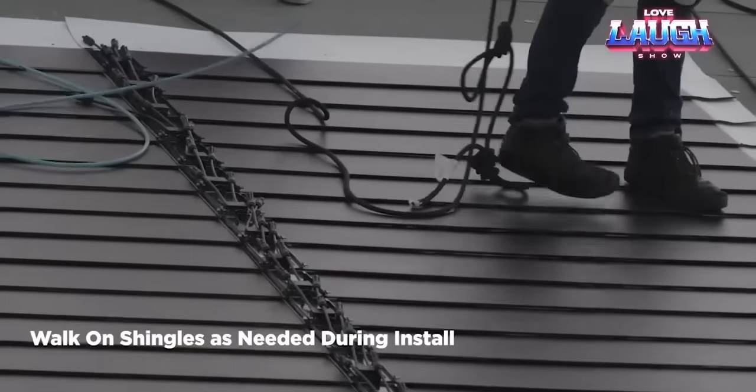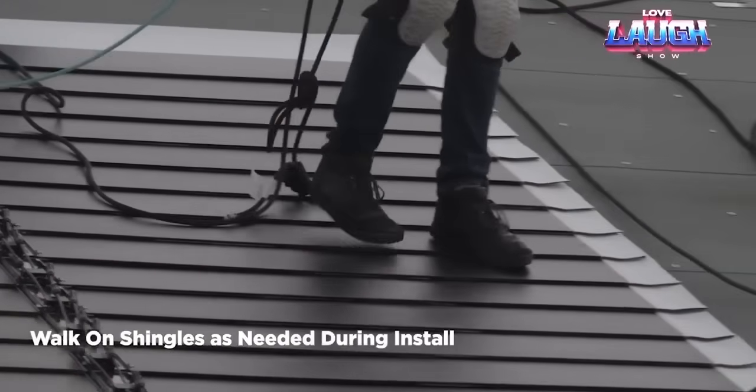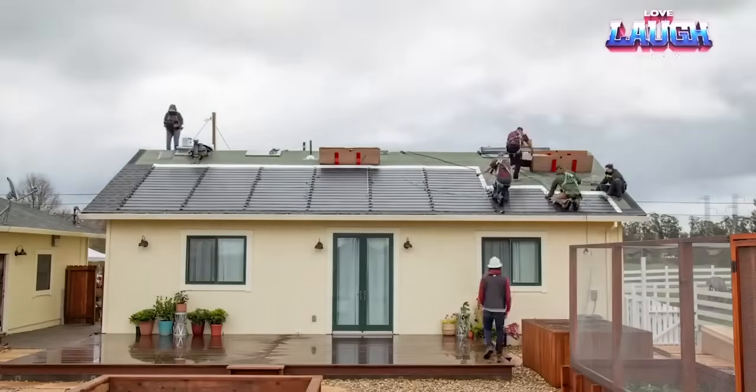130 tile elements are enough for 6 kilowatts of power, and it's really twice as fast to put them up as solar panels.